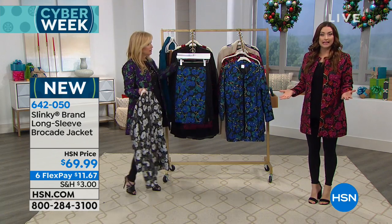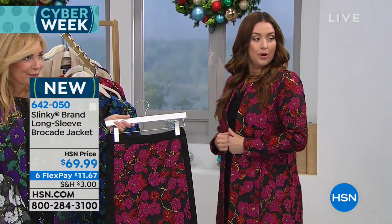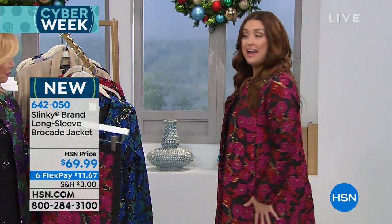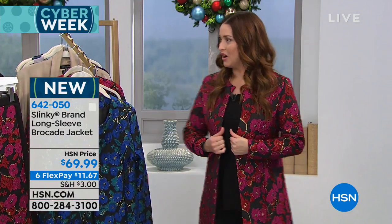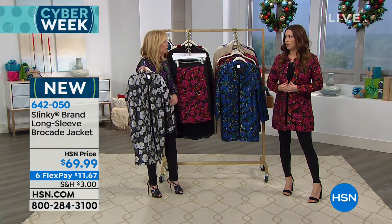Just paired it with leggings, paired it with a cute little fun dinner sandal that I'm wearing out, and you do have the skirt that goes back with it. But I feel, honest to goodness, that I went couture, that I went into a little boutique or a department store, and I spent hundreds of dollars on this jacket. It's beautiful. It is really like nothing we've ever done.